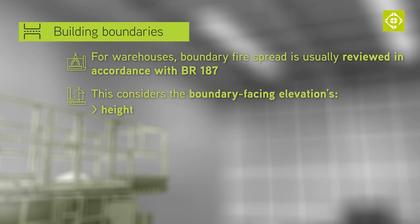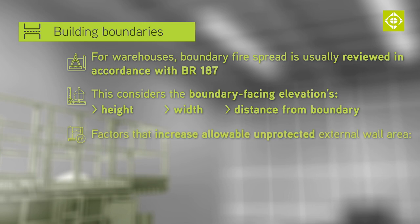Typically, for large warehouse and industrial buildings, this is reviewed in accordance with the guidance presented in BR 187 and considers the height and width of the elevation facing the boundary and its distance to it. The further the distance to the boundary, the greater the allowable unprotected area, this being the area of external wall with no fire resistance provision, for example, glazing.